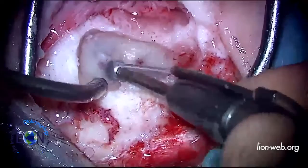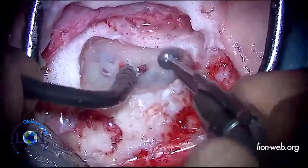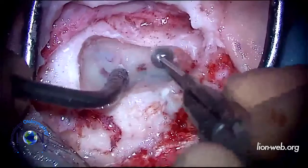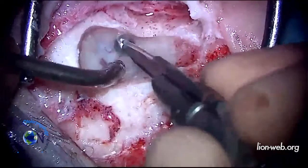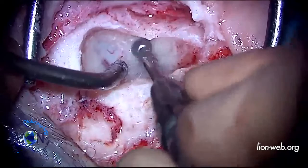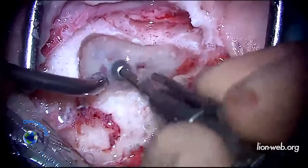So here comes the dura. We have to drill much more inferiorly in this area. We're seeing the middle fossa dura, we're seeing the jugular bulb, so this is a challenging case. For this stage, I use a cutting burr at full speed every time.